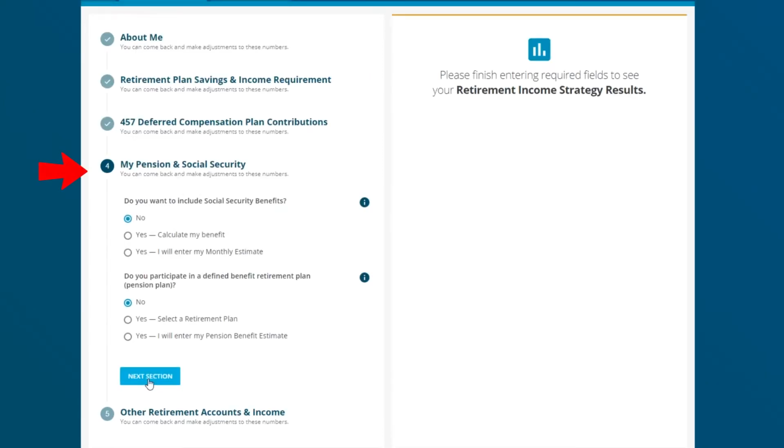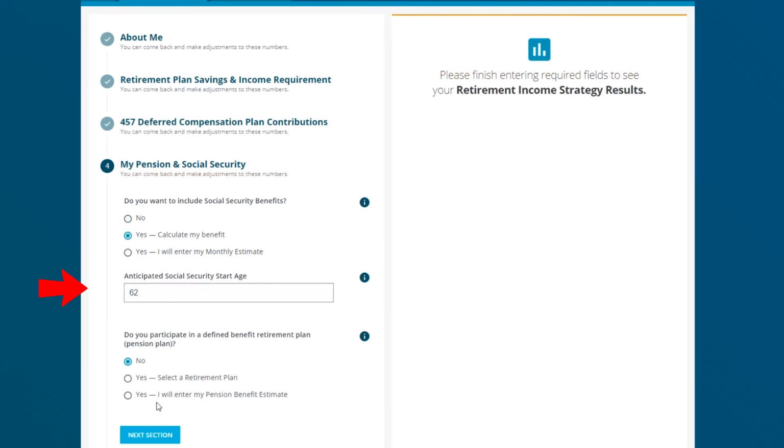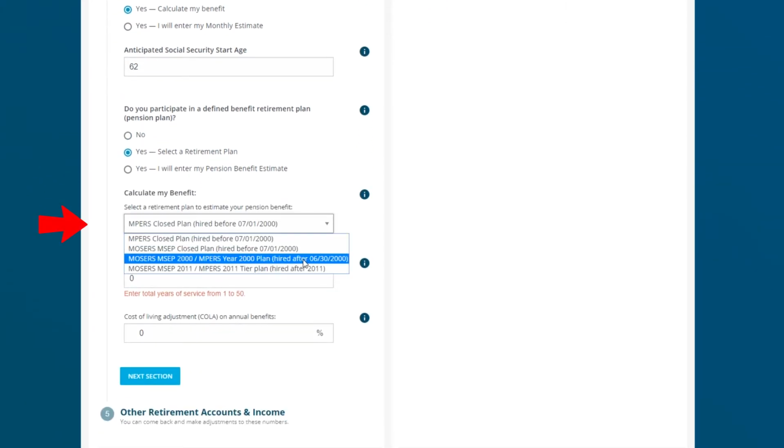Moving on to the My Pension and Social Security piece of RetiremenTrack, you can choose to not have your pension and Social Security taken into consideration, let the calculator compute it for you, or enter in your own estimates you may have received from MOSERS or MPERS and SSA.gov. Tammy chooses Yes, calculate my benefit, and enters in her anticipated Social Security start date of age 62. She also selects Yes, select a retirement plan, and chooses her specific defined benefit pension plan.